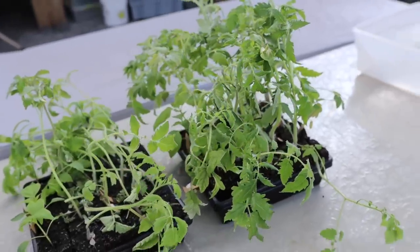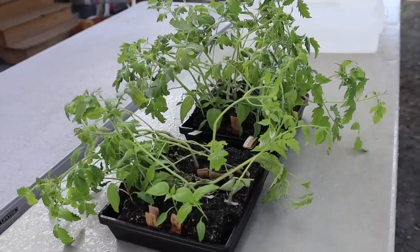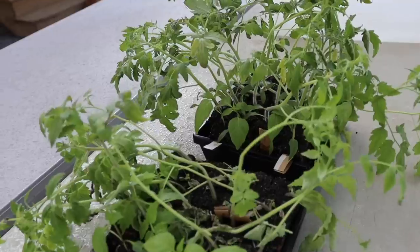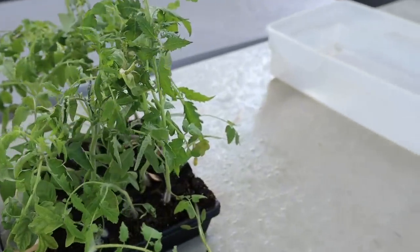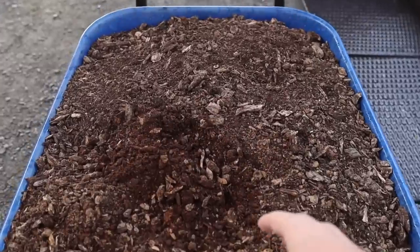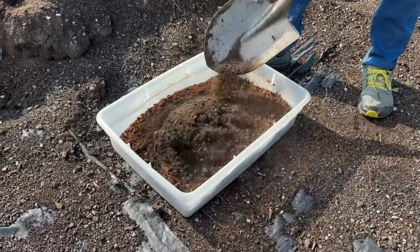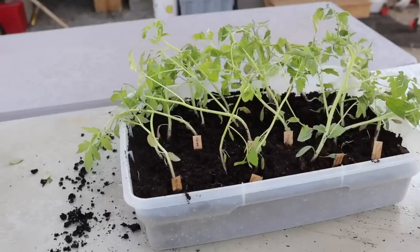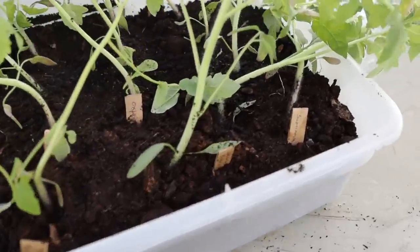Look at these tomatoes here. They are just huge compared to when we left them, and are frankly too big to really try grafting, which is what we were going to do. I did decide to try and save some of them. I'm going to move them over into a bigger container, fill it up with some compost and this broken down bark mulch. Okay, so we got these transplanted over into this larger bin, and I've got their little tags.